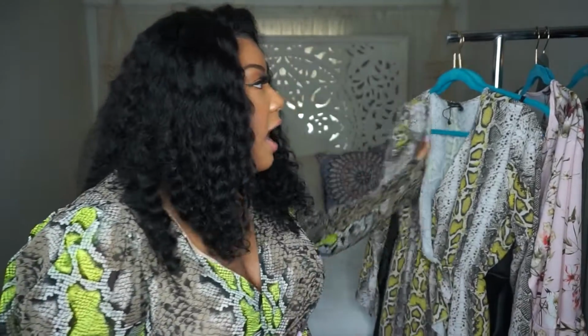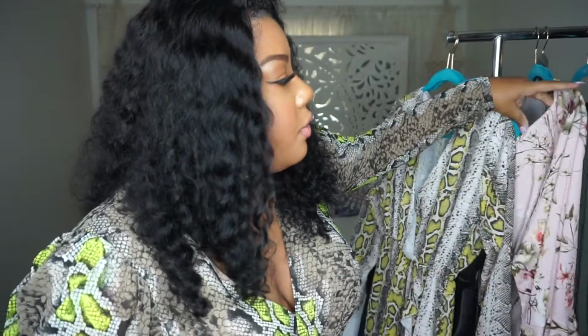So that concludes my Boohoo haul, you guys. This is everything that I got. I think I got 1, 2, 3, 4, 5, 6, 7 pieces from Boohoo that I absolutely love. Literally no complaints. I do plan on ordering more stuff from them. They're sort of my new go-to now. So please expect more Boohoo hauls. If you guys like these little fashion hauls, please let me know and I will do more.